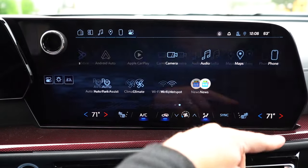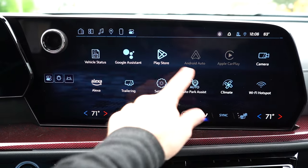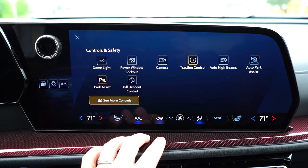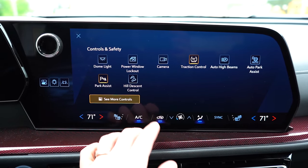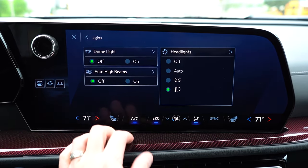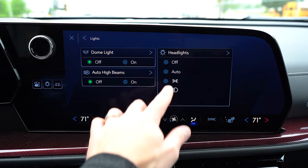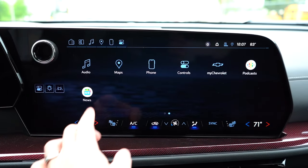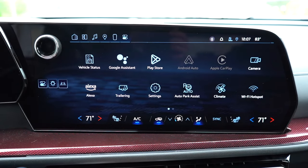But now let's go ahead and make our way to the infotainment screen here. You are looking at a 17.7 inch color touchscreen display. That's probably the largest screen I've ever reviewed in any vehicle. The screens are getting so big these days. Bluetooth and audio streaming, Android Auto, Apple CarPlay, and yes, it is wireless. That comes standard. You gotta love that.